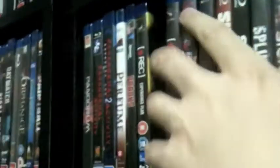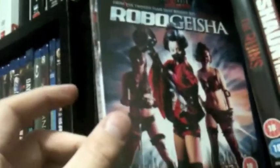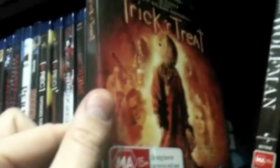Pranks, The House That Dripped Blood, REC 1 and 2, these are falling over, 2, Robo Geisha, beautiful, Ruins, Shaun of the Dead, classic, Splice, I love that one, Splinter, good fun, Signal, also good fun, The Thing, John Carpenter, Trick or Treat, about time to watch that again, and The Wolfman.